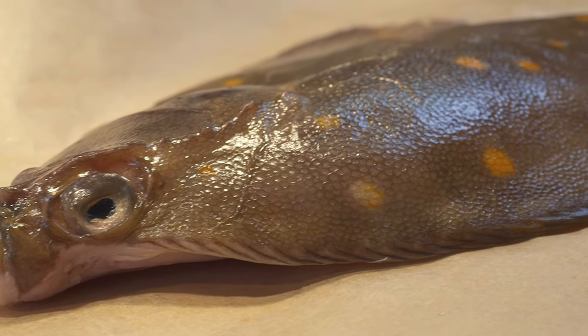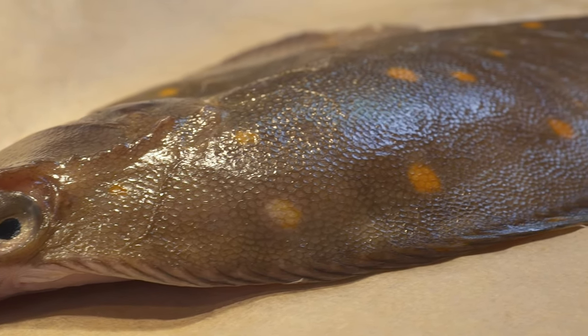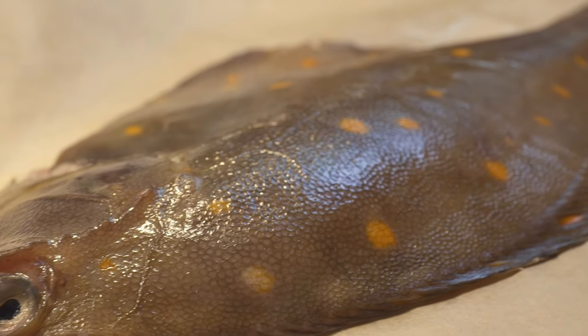In the Carters fish box this week is a whole plaice. This has been caught on one of our day boats. We recommend adding some oil and salt to the whole fish, and then popping it in the oven, 180 degrees for about 8 minutes, and then let the fish rest on the same tray for around about the same amount of time.